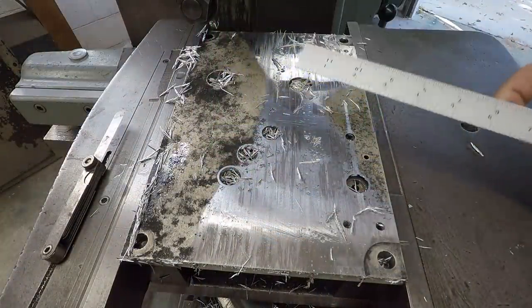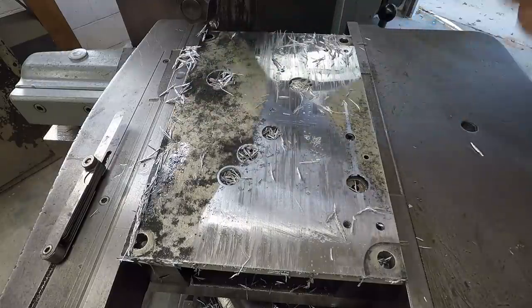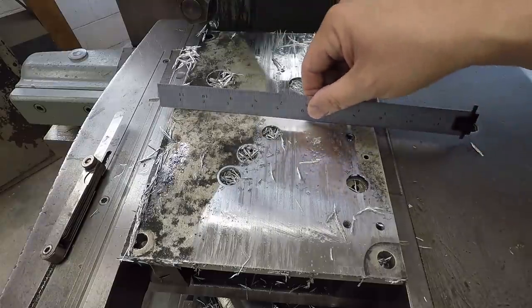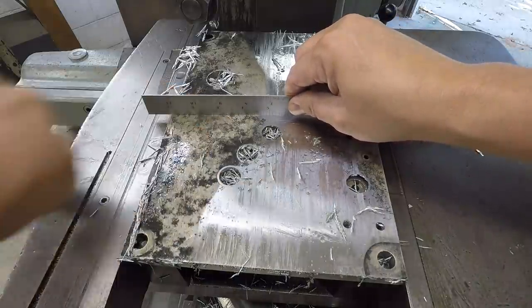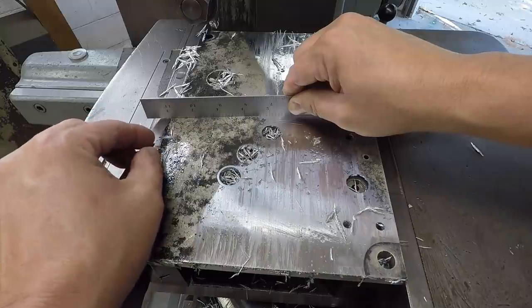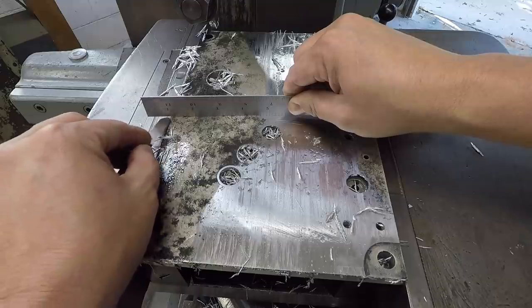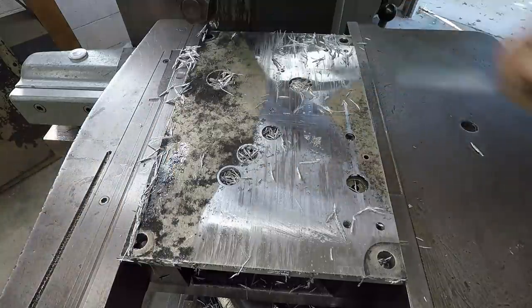All right, there's our first pass there. You can see, obviously, the areas that we haven't cleaned up yet. That was really just a touch off with an extra 2,000 right there in this area. What I've done is I'm just using my 6-inch scale here, and I've got an 8,000 feeler gauge that's going underneath this end right there. So it looks like we're gonna have maybe 8 to 10 thousandths to really clean it up from one side to the other there.